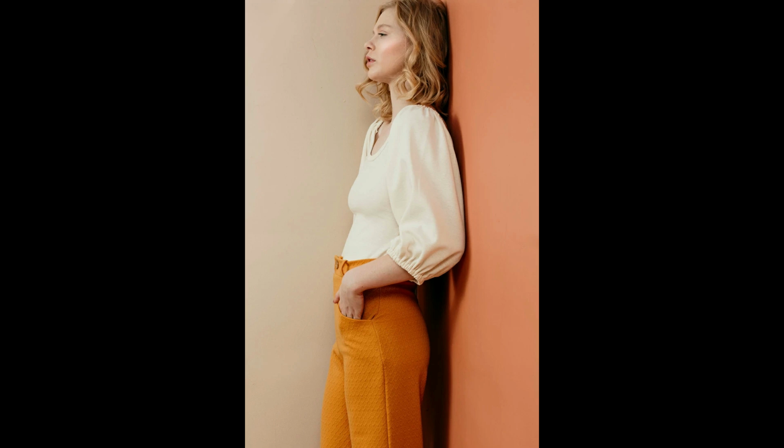The second pattern was the Adrienne Blouse, which is out of a knit fabric. It has these beautiful big sleeves and a very simple bodice. I've seen this around quite a lot. I've seen a lot of people make it and I'm really, really keen to give this a go. It is more of an autumn make, so I'm going to wait. I won't make that straight away. I'll make that at the end of summer, beginning of autumn.